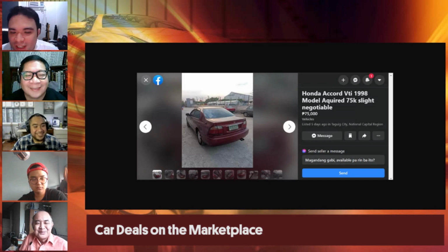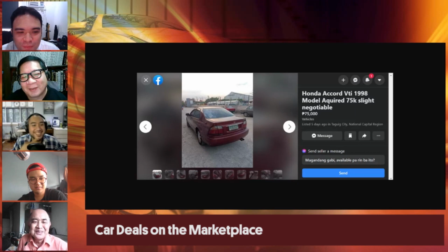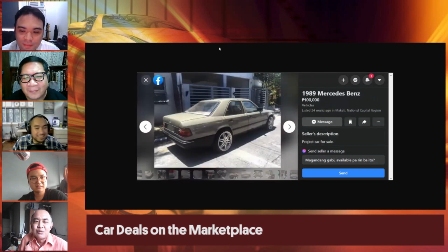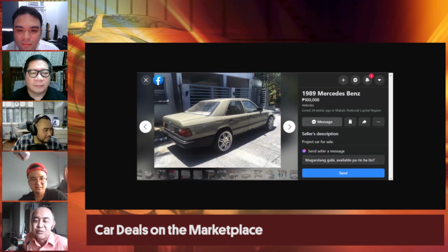Ideas for a project car, gentlemen. The next project car would be, just like Paolo, I also love Mercedes-Benz, and I've always wanted a 124 ever since. This one is an '89, and the price is $100,000, which is a good starting point because I'm pretty sure you'd need to fix this up a bit.